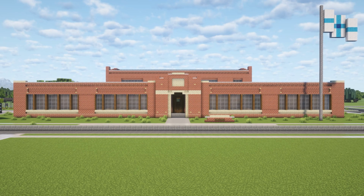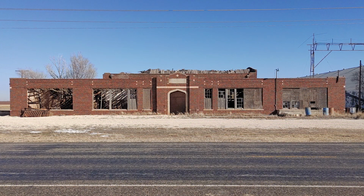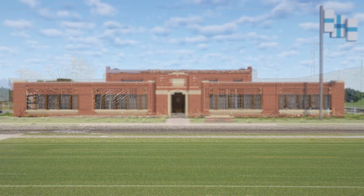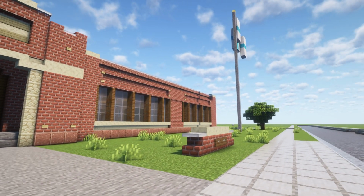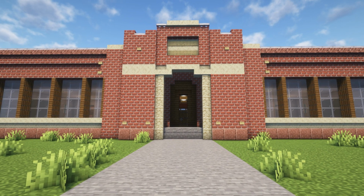I will be showing some photos of the actual school now as I show the structure in Minecraft. So I took some creative liberties and got rid of some windows, changed some things up. It's not an exact recreation, but it's inspired by it. So keep that in mind. We also are only using vanilla on this server. So, well, we're using plugins like Axiom and World Edit, but vanilla resource pack, vanilla blocks, all that.